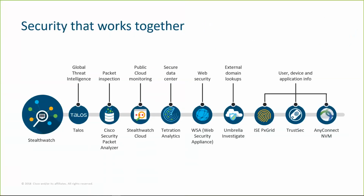And security works together. Of all the Cisco portfolio, Stealthwatch works with Talos, the Global Threat Intelligence Security Research Group, Cisco Security Packet Analyzer, Stealthwatch Cloud, as well as on-premises, Tetration Analytics to better secure your data center, Web Security Appliance, Umbrella, Cisco Umbrella Investigate, the former OpenDNS product, and products that you may have like ISE via pxGrid. TrustSec security group tags, or scalable group tags, are consumable by Stealthwatch. And if you have AnyConnect deployed to your clients already, you can even make an endpoint a Stealthwatch data source by generating NetFlow from AnyConnect using the Network Visibility Module, or NVM, on your AnyConnect clients. We can do that on an ad hoc or global basis.